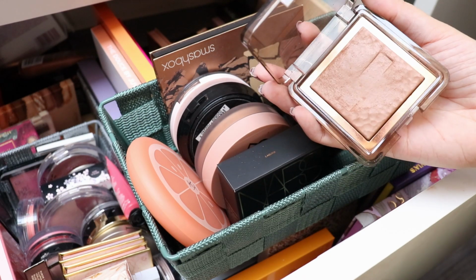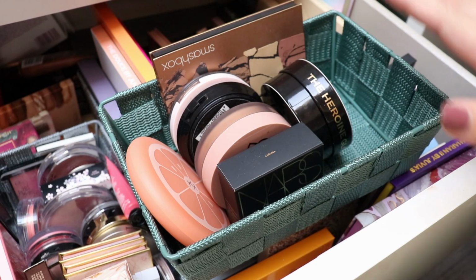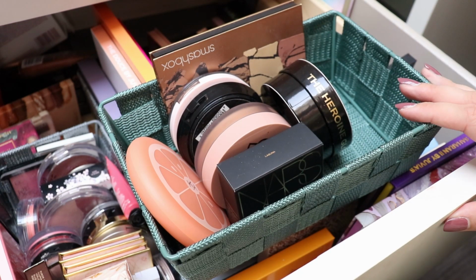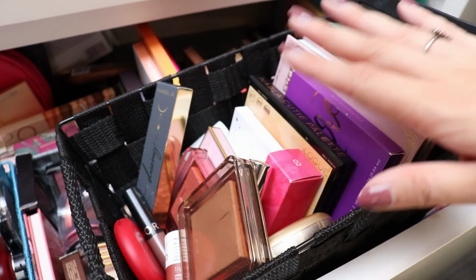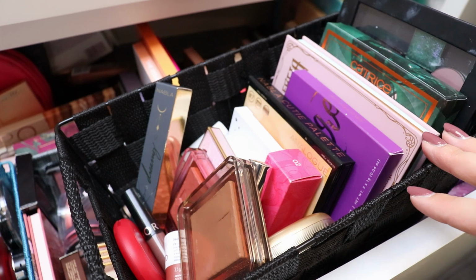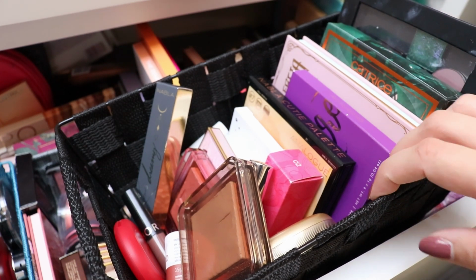This is a beautiful formula. I want to use this one again. I think that's going to be everything for bronzer. I don't want to get too overwhelmed with the bronzers. So this is my Shop My Stash basket for September. These are all the things. I feel like it's quite a lot, but I'm pretty excited to use this makeup again.